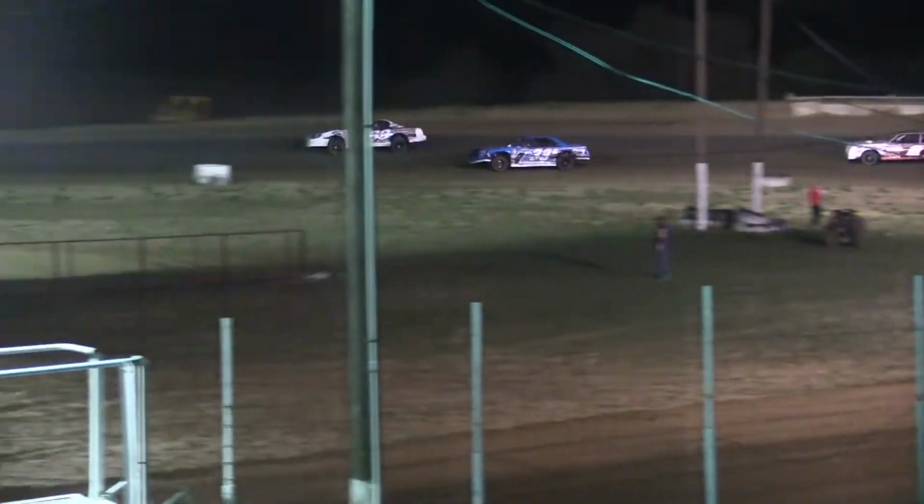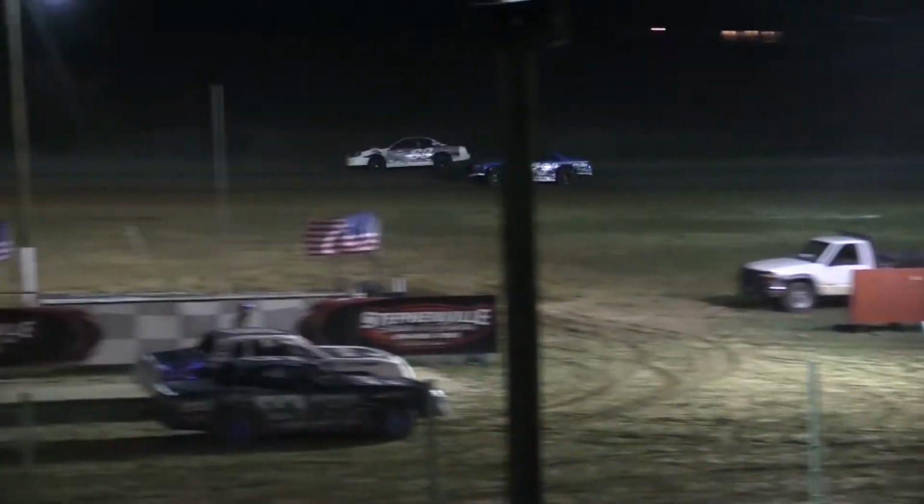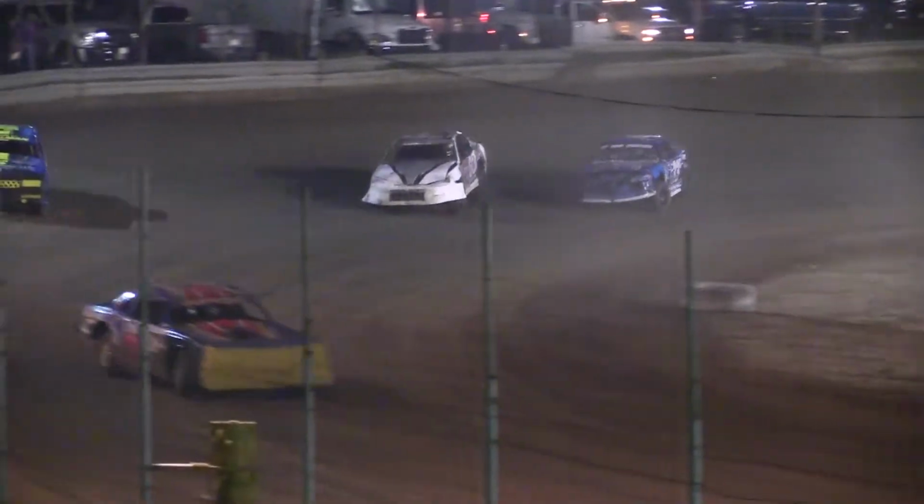Out front is Joe O'Brien, PJ Egbert, Andy Roller. Here comes Cosper. Got a couple of B&Bs out front.